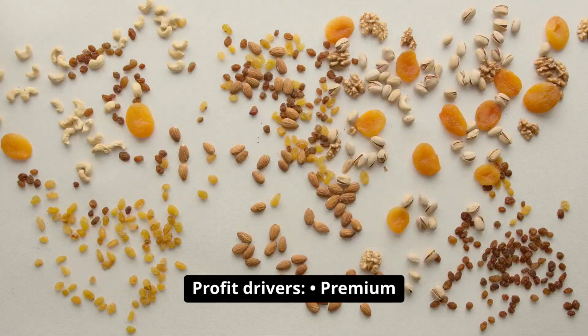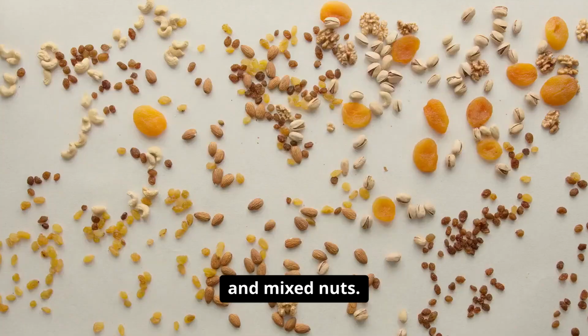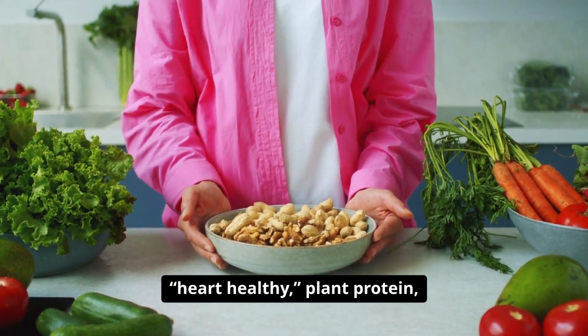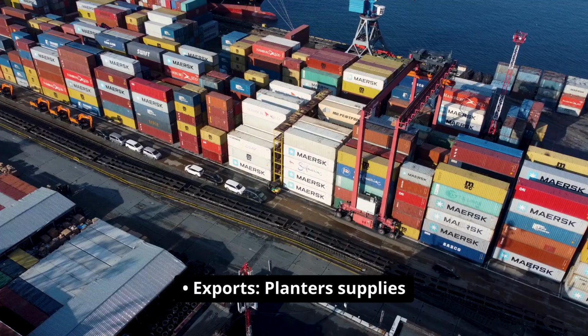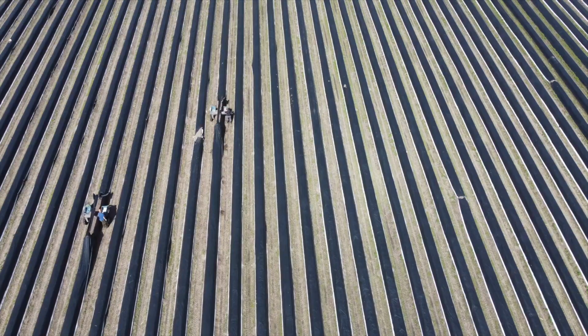Profit drivers. Premium products, flavored, chocolate-coated, and mixed nuts. Health positioning. Heart healthy, plant protein, low-carb snacking. Exports. Planters supplies peanuts to over 40 countries.